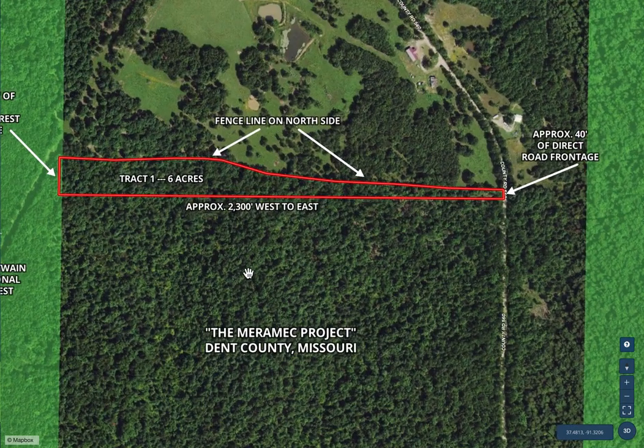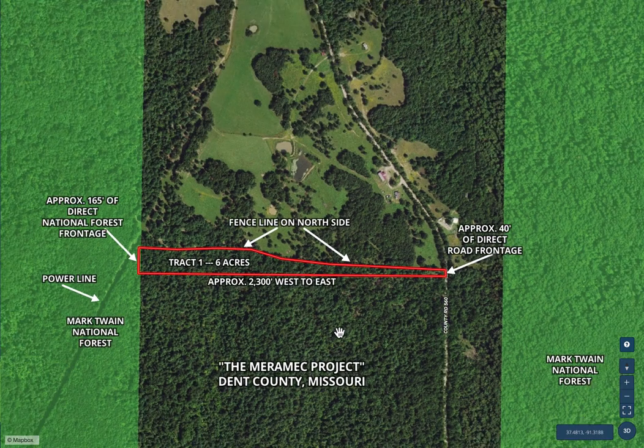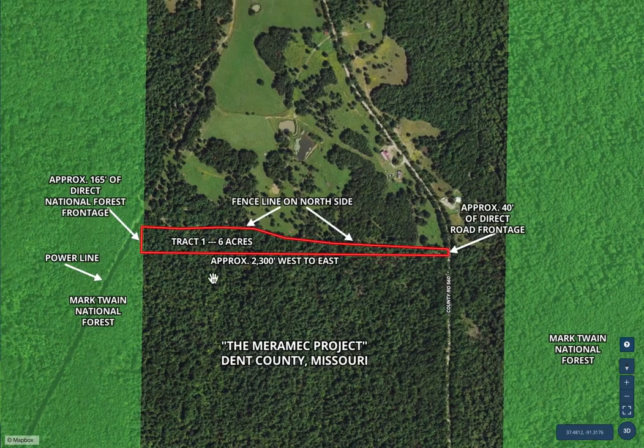Once we did zoom in, what I'd like to show you, and we mentioned we're on MapRight. This is the interactive map. You'll find a very similar map, possibly the identical map, within the listing page for this property. And you can do all the stuff that we're doing right now. You can zoom in, you can zoom out, you can move it around.